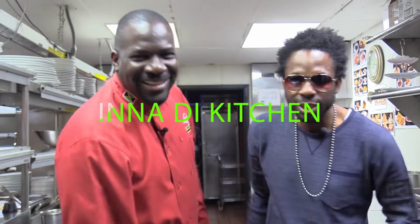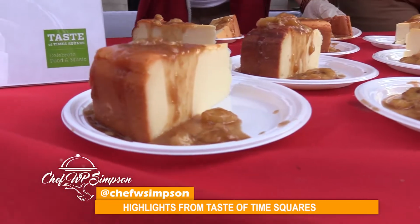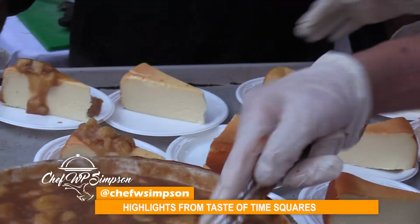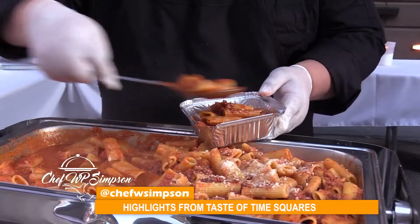Every year, Taste of Times Square is where most of the restaurants at least come out in Times Square and showcase some of their favorite stuff that's on their menu. This is the best banana cheesecake that Planet Hollywood ever invented.